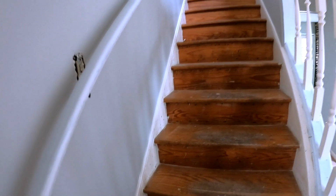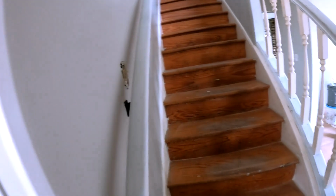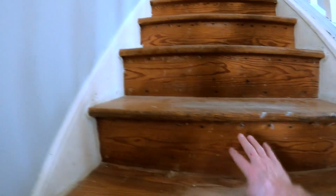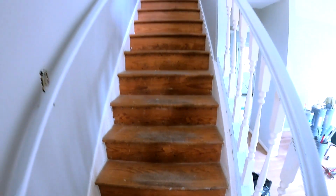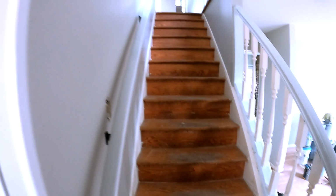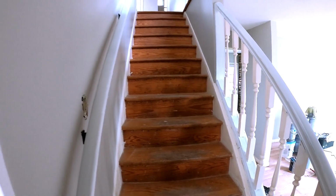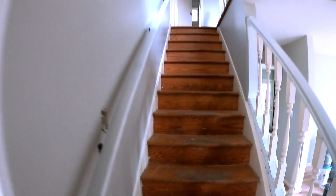Well, Chelsea came up with the idea that you can actually buy riser plates at Lowe's, and that would just replace here, and they come primed white, so we could use those here. The treads are still good, so we can actually sand the treads and then stain them the same color, because they're going to get quite a bit of wear. So there's 1, 2, 3, 4, 5, 6, 7, 8, 9, 10, 11, 12, 13, 14 risers that we'll need to work with. So that's the plan there.